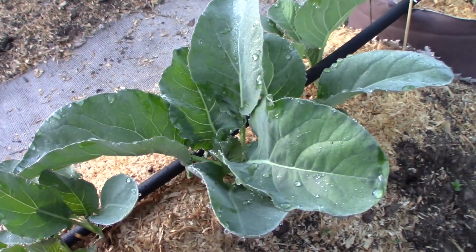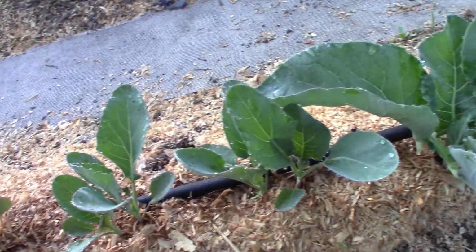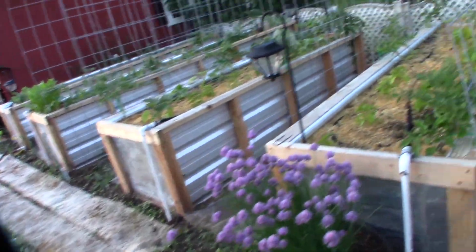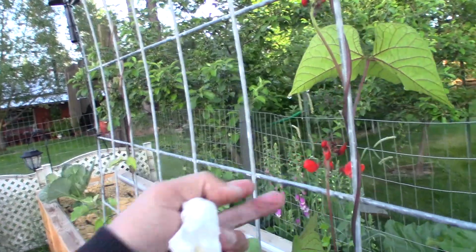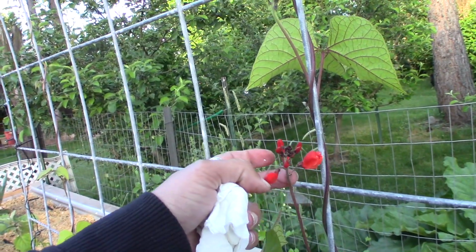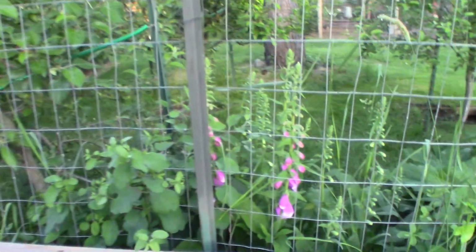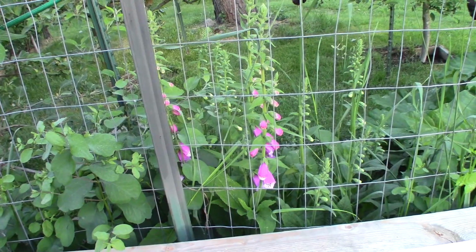Well, I just got home from one of my overnight shifts and came out to the garden. Everything looks so pretty right now. It's all dewy. The scarlet runner bean is getting ready to pop. And the foxgloves over there are gonna have, looks like, a pink and a white one.